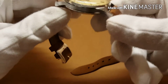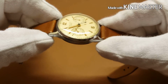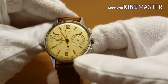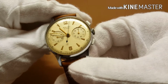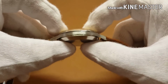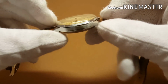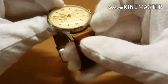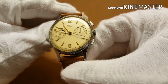Okay, as I said, the case is chrome plated. It's made of brass. Its width is 36 millimeters, without these pushes, of course. It has a thickness of 12 millimeters. It's quite thin. It's beautiful to wear under a shirt cuff. And the total weight of this piece is 44 grams. I have actually weighed it.